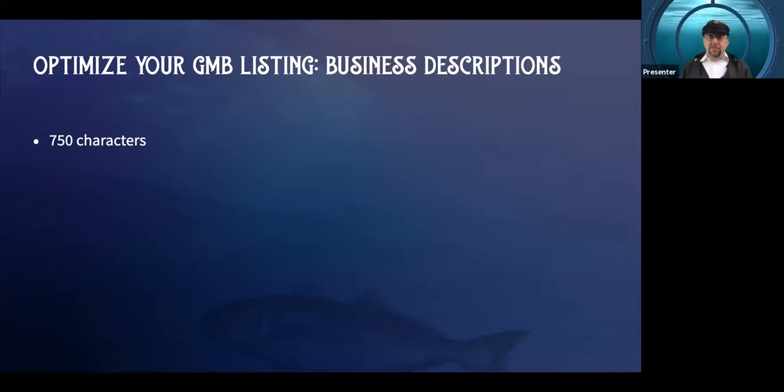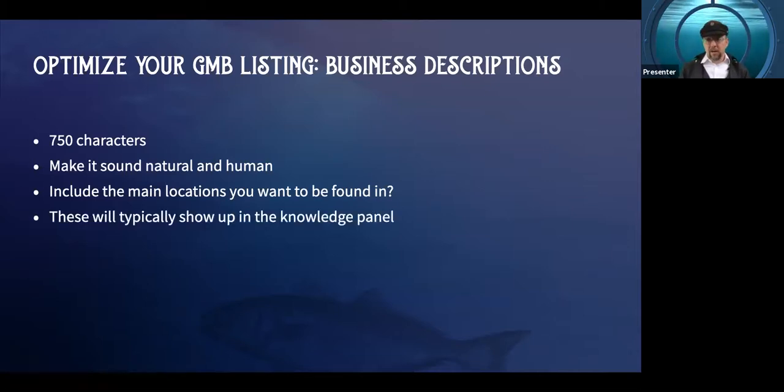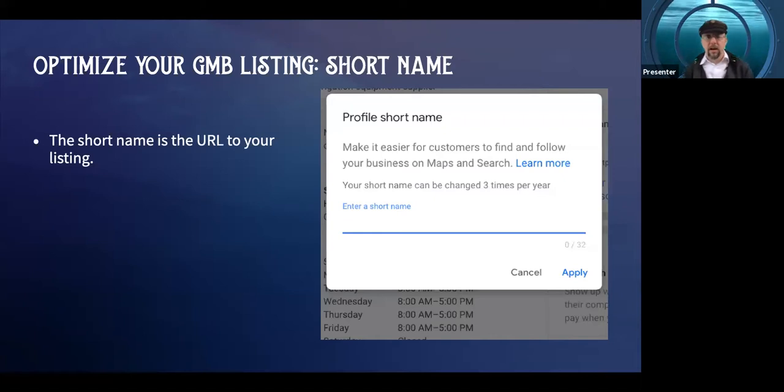Your business description is pretty straightforward. You've got 750 characters. You want to make it sound natural and human. Again, don't attempt to keyword stuff, because we all know that Google is smarter than that these days, and it just sounds odd. Now, there is some evidence that says you want to include the main locations you want to be found in. So if you're looking to be found in Greenville or Spartanburg, then you need to try to include that in your description. And usually the first 200 characters is what's going to show up first in the knowledge panel.